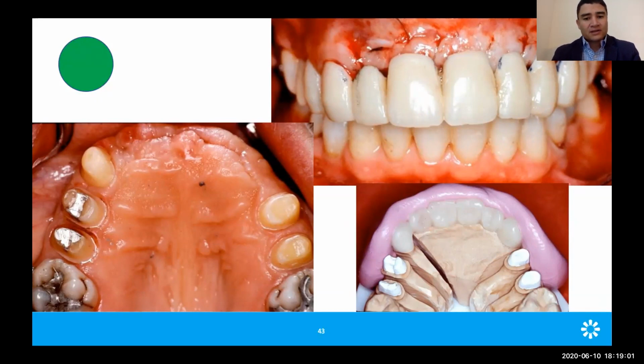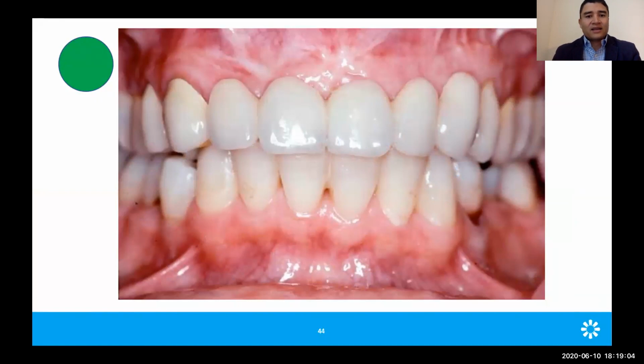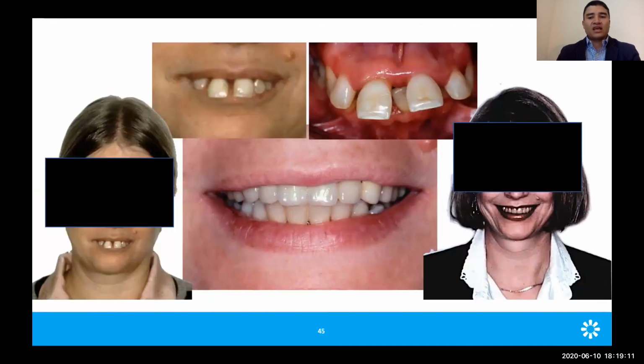So where are the implants? No, they are not implants, right? And this is the final restoration placed in the patient's mouth, right? So you could see the before and the after. And the recipe was very simple, right? But it's not about the recipe. It's about the ability to communicate with your specialist to be able to formulate a treatment plan in benefit of the patient that is not difficult. It's simple, but you require the thought process of what your armamentarium can do based on biology.